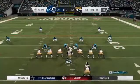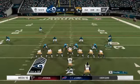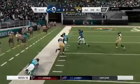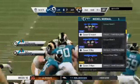Goff now nearly perfect, 9 of 10 in this first half. It's 1st and 10. Goff going to hand it to Gurley. 16 yards is the pickup there, and a first down for L.A.